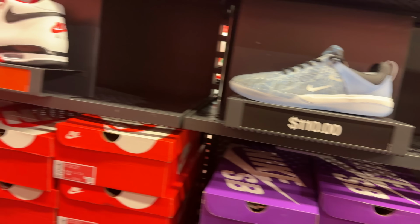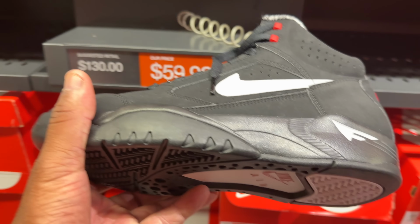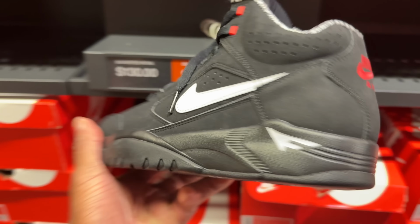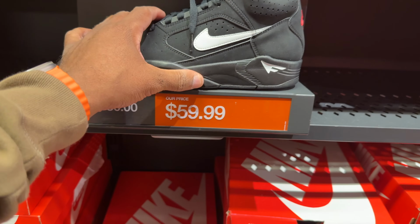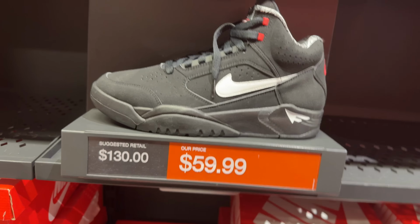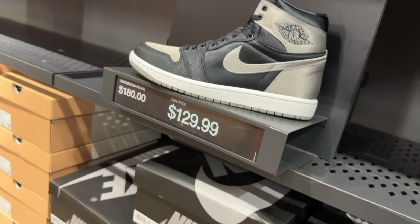Yeah, 110. These are Flight Legacies, and they got them in all white. So I left a comment not too long ago asking if anyone ever had these back in the day, and someone commented they did. Now this is a shoe that we used to hoop in back in the 90s. Today, when you hooping in these, I don't know. I don't know. And that's because we got so many great basketball choices in this era. It's hard to hoop in 90s shoes. So the dude got the shadows, satin shadows, 130, that's cool.